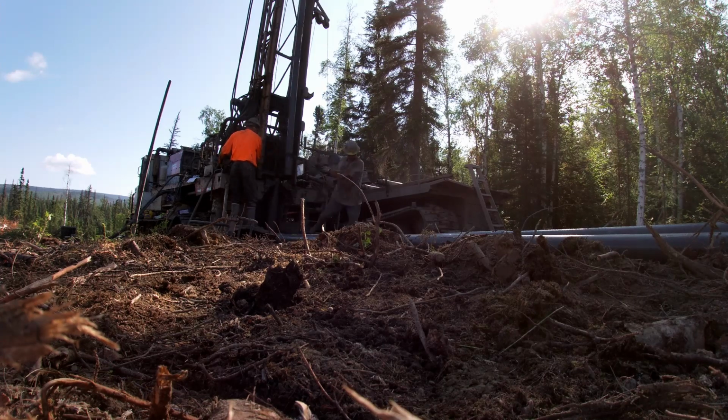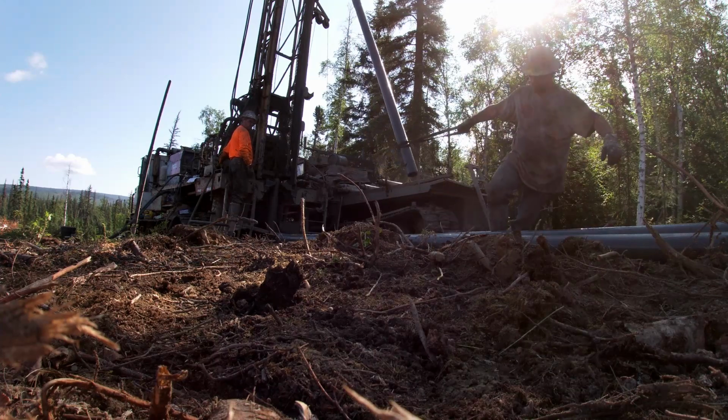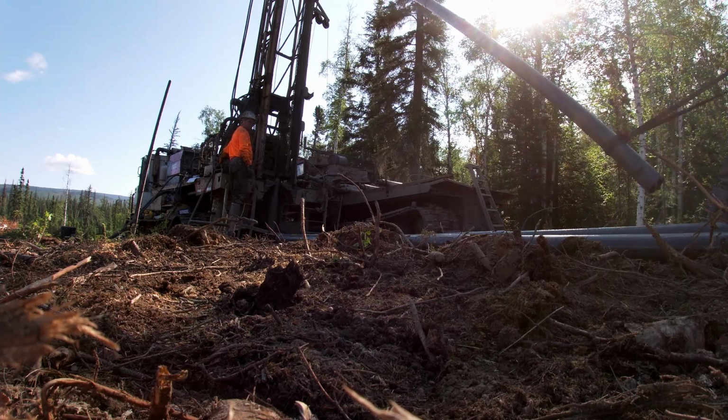Like I said, working on this drilling rig was a little harder than a usual rig. In addition to that, it was about 85 to 90 degrees most days. We were also working some long days while we were here. We were pushing about 11 to 12 hours a day on average.